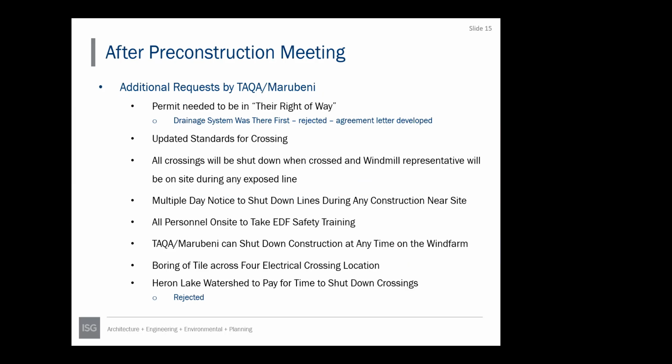They decided that they thought a permit was needed to be in there right away. I pushed back and said the drainage system was there first. There was an agreement with the county, as Tim explained, and said, we're crossing your lines. We developed an agreement letter. We did update some standards that they wanted to see.